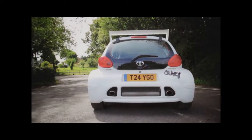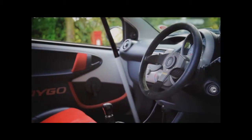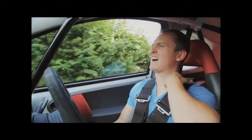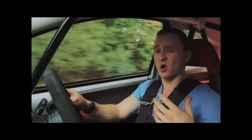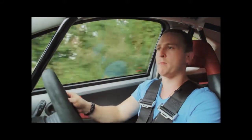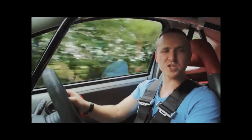But that's not where the modifications stop. As you can see, the track is wider, there's a full roll cage, a Sparco steering wheel and razor sharp 4-point harnesses. Ow, ow. I can't tell you how painful this is at the moment. Oh, I'm gonna have such nappy rash on my shoulders. Do you get nappy rash on your shoulders?